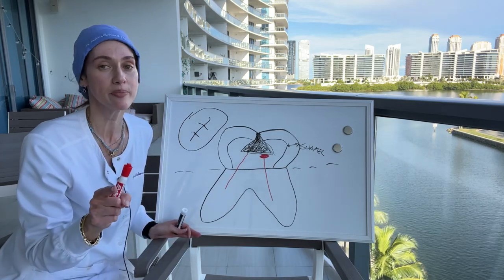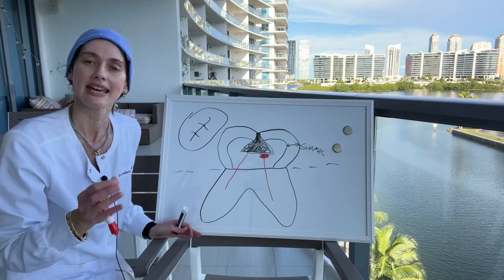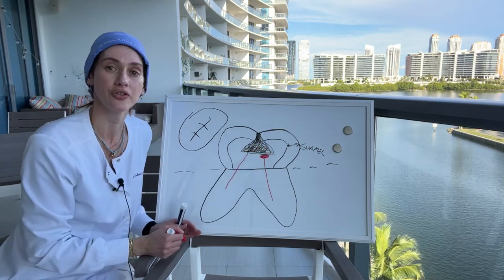So remember, everybody, if you have a tiny small cavity or medium-sized cavity, get it fixed as soon as possible to avoid further damage and further destruction of your tooth.